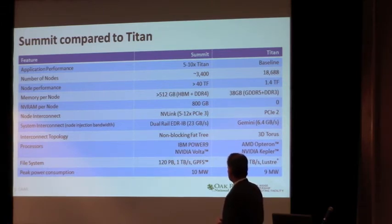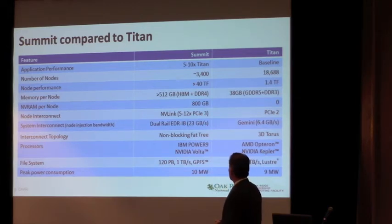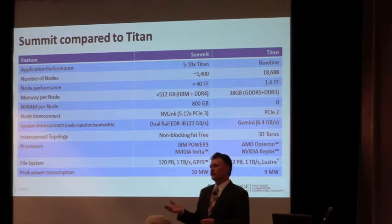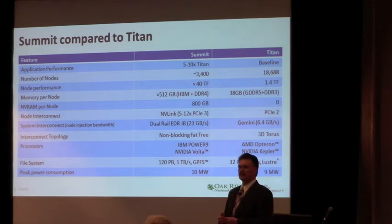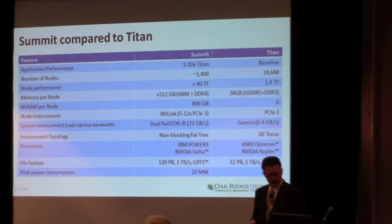Our system interconnect is going to go from Gemini to the Mellanox dual rail EDR. We'll go from a 3D torus configuration to a full non-blocking fat tree. And I already talked about the processors and the file system. What is really interesting is that even though our performance is going to go up 5 to 10-fold, the peak power consumption of this machine is only going to increase by about 10%, from 9 to 10 megawatts.